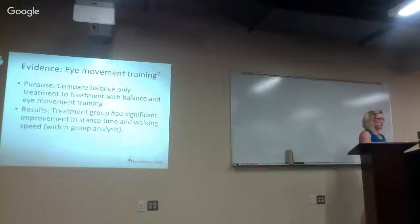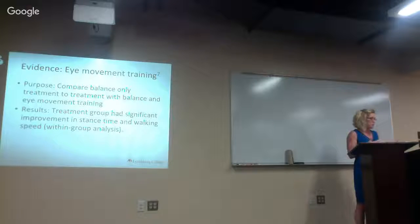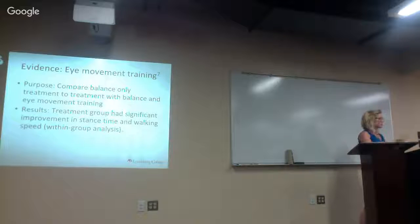The authors of this study speculated that outside of the basal ganglia, the brainstem and frontal cortex might be recruited by balance and eye training. I thought that was really interesting. This article is actually really great. I read this one a few times and felt like I picked up new things every time I read it.